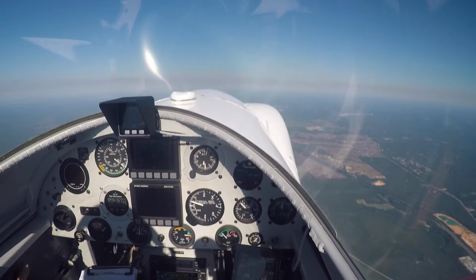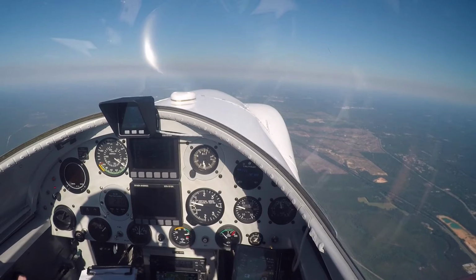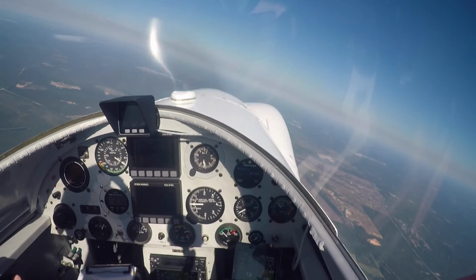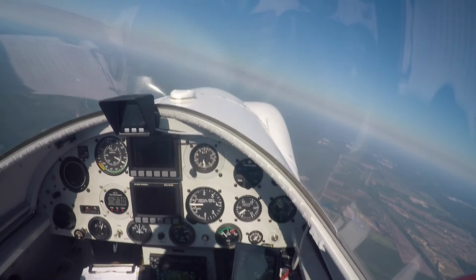All right, looking good. Working our parameters. There's a car crossing the runway, no factor right now. All right, slowing at 88, starting left turn now. And time now is 13:28:55, 54 degrees Fahrenheit.